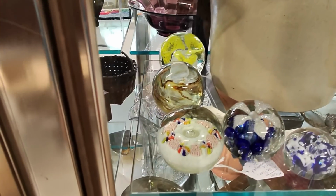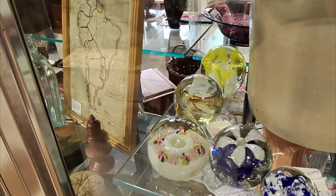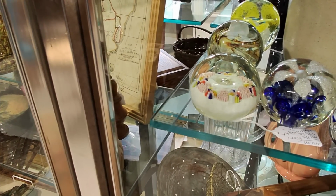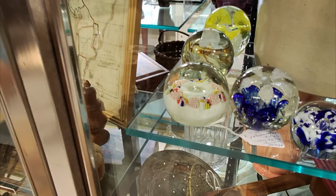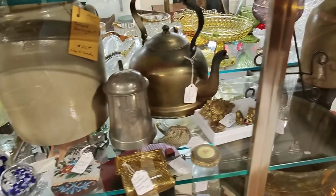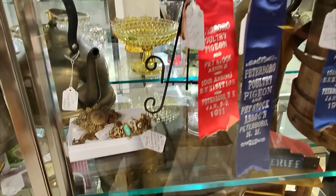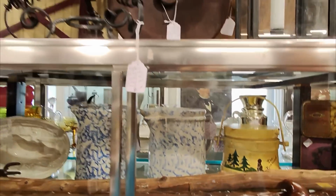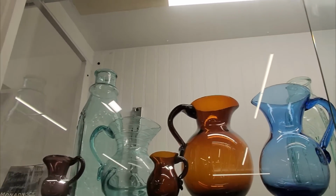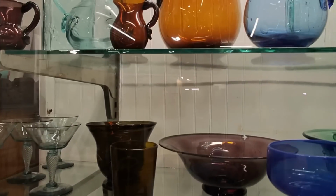Of course, there were some paperweights, and I saw this Murano one that was super well done. I've never seen one in that Millefiori style before. I believe it was marked for $65, so that was full retail. The other ones just were not as exciting. Fun, but not as exciting. There were some copper teapots, crocks. There were some ribbons, like from the county fair, I think. In this particular case, there was some glass, including some old bottles, some pitchers, some mini pitchers, which always look good in a windowsill.